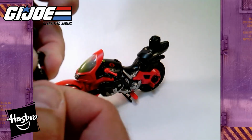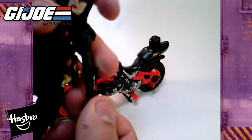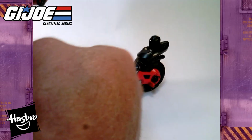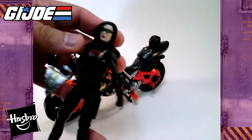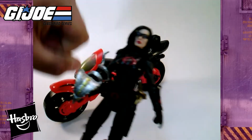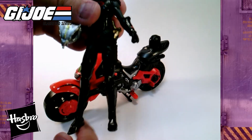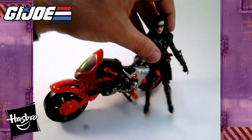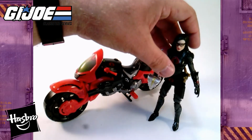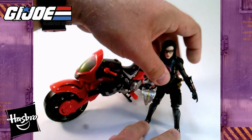And this hand has the same, a little bit of a rocker up and down. So it doesn't turn in, but it rocks up and down. So I guess it'd make it easier for her to twist her wrist that way. All in all, it is a very, very cool figure. And that bike itself is also very, very interesting.